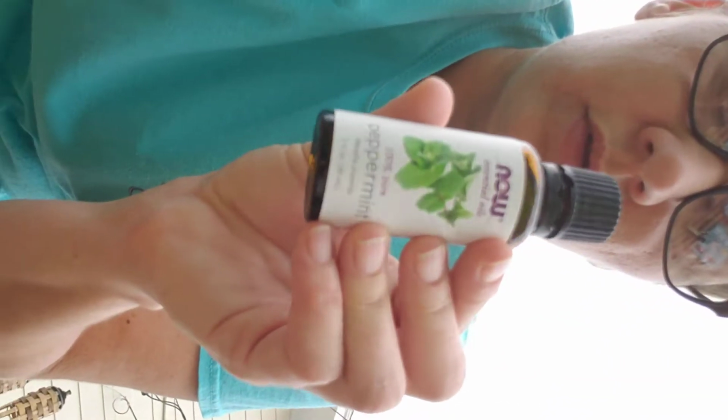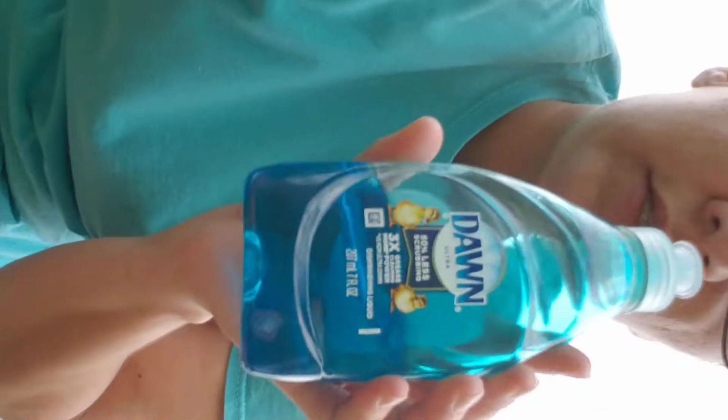You order it online, and you put peppermint oil, teaspoon or tablespoon, and Dawn dishwashing liquid. Now there's probably some safer stuff to use, more organic than Dawn, but I'm just starting out, so this is what I've started with, right? So here's my concoction. You just fill it up with water. You put a tablespoon of the neem oil, a tablespoon of the peppermint oil.